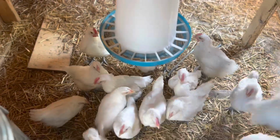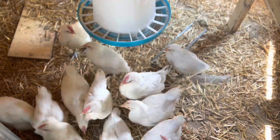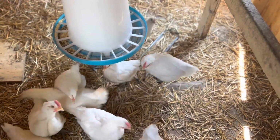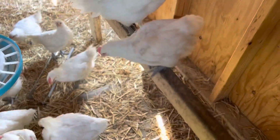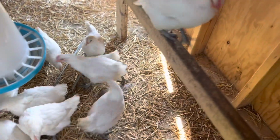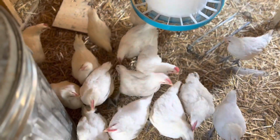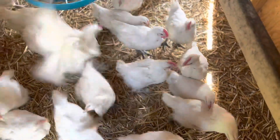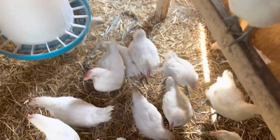I'm about ready to get a pen and separate all of the roosters except two. I'll keep two of them, but the rest of them I'm going to go ahead and put on a high protein feed and grow out so that I have a couple of chickens in the freezer this year. So I will let you know how they turn out.